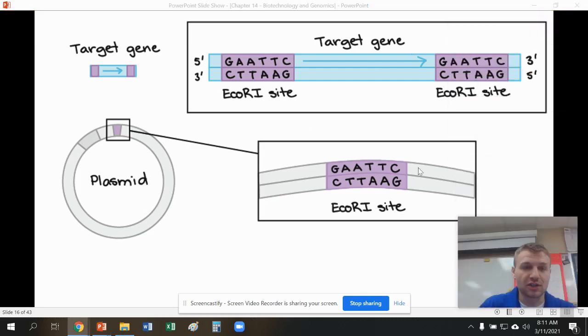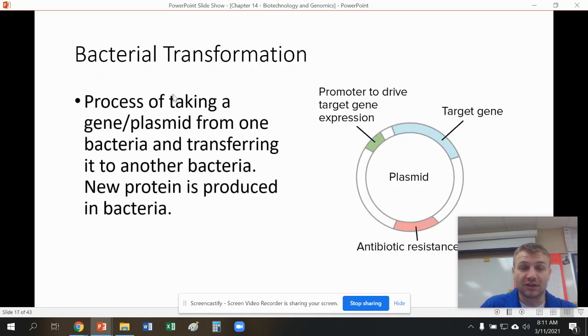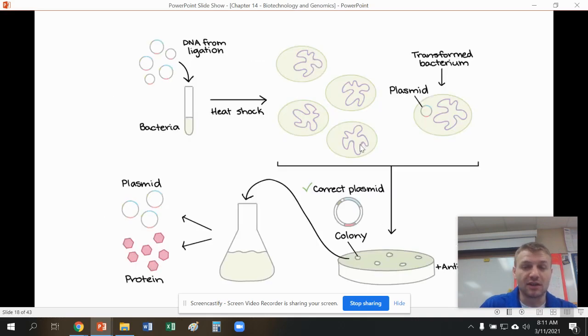You can see here we have this target gene. What's going to happen is we cut that gene out, but then we can insert it into a plasmid. Then that plasmid will produce that gene that we want, and it makes a protein. You can see here again, we have this target gene now in the plasmid. We can give that plasmid to the bacteria, and then that bacteria produces the protein.